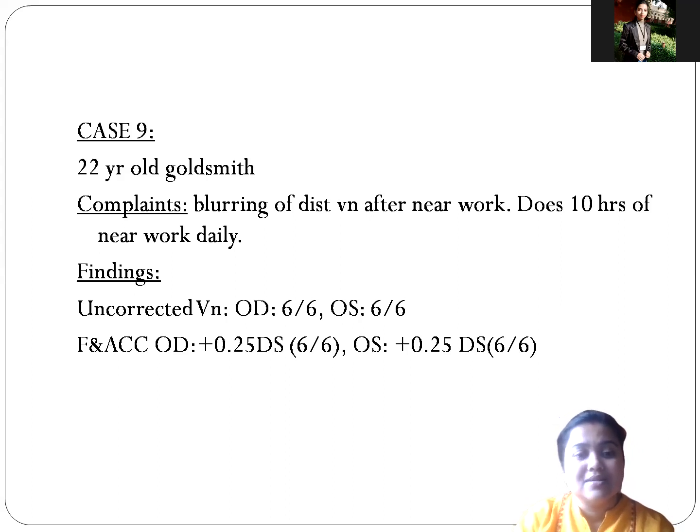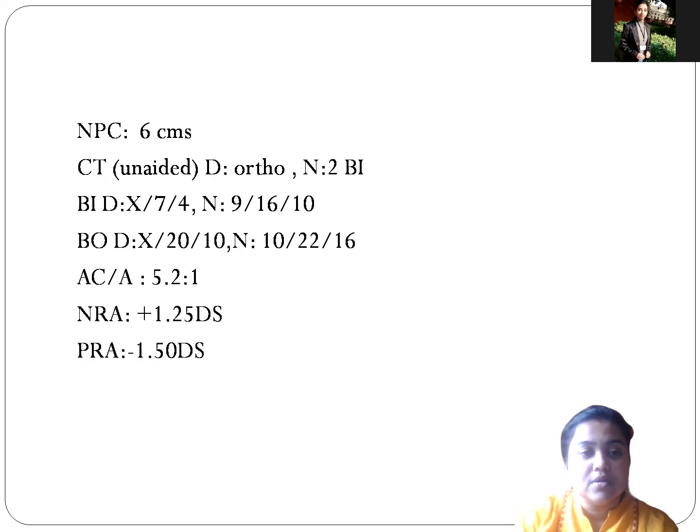His uncorrected vision was 6/6 in the right eye and 6/6 in the left eye. Retinoscopy was plus 0.25 for the right eye and plus 0.25 for the left eye. Blurring of distance vision immediately after 10 hours of near work was his problem. NPC was 6 centimeters, which means his convergence was very good. Cover test: distance ortho, near 2 prism exophoria, so a slight exophoria.